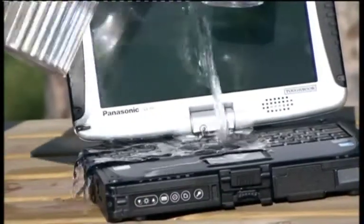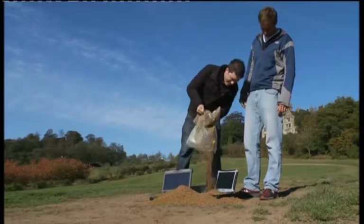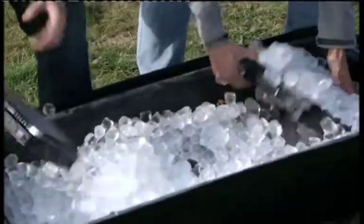Oh, oops. Like accidentally spilling water on them. Accidentally knocking them off a stepladder. Oh dear. Accidentally tipping a bag of sand all over them. And accidentally filling a bath with ice and burying them in it. For half an hour.